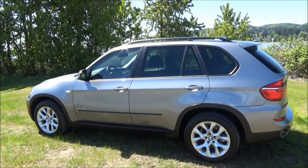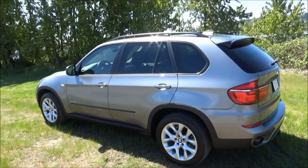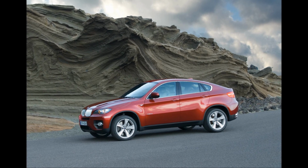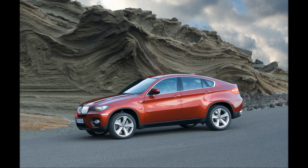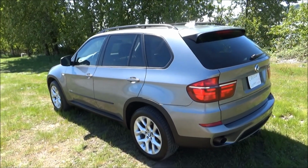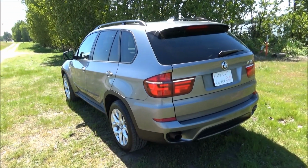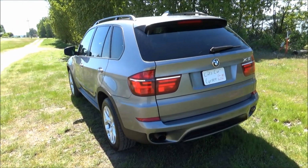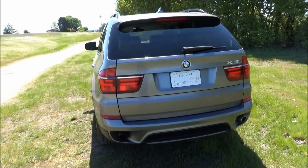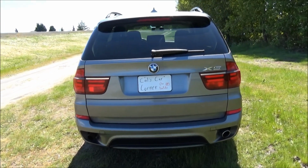For 2011, it received a minor refresh, known as a life cycle impulse by BMW. Introduced for 2008 was the X6, which is basically an X5 with a much lower rear roofline to give it a more coupe-like appearance. The first generation X6 is based on the second generation X5 and lasted from 2008 through 2014. As with most BMWs nowadays, the X5 and X6 also have high-performance M variants.